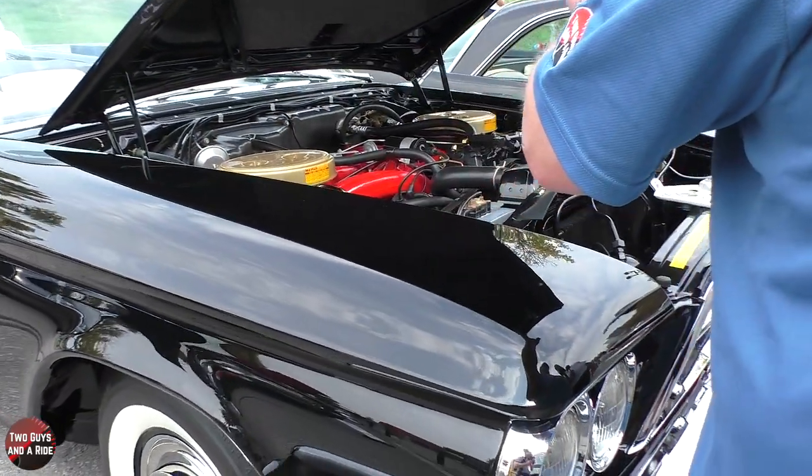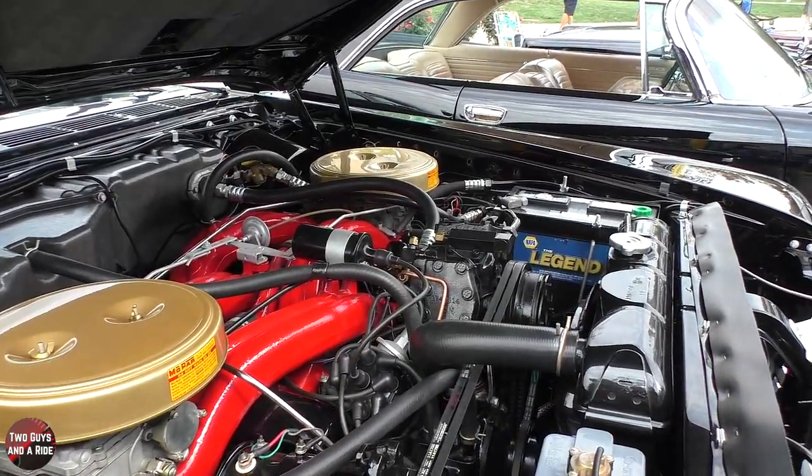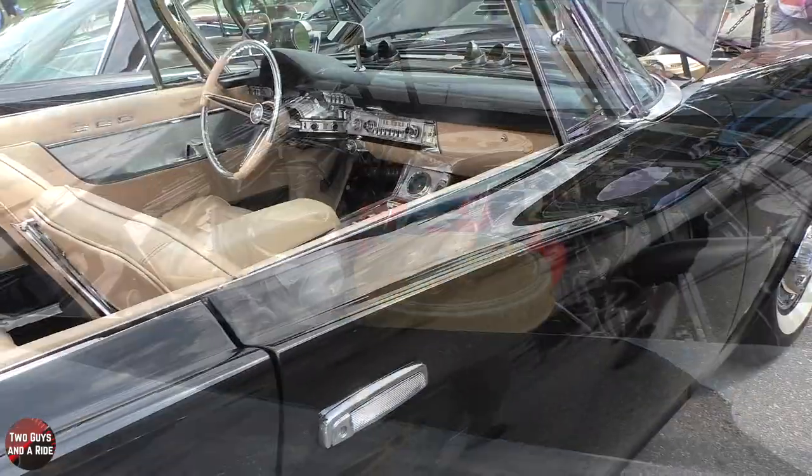It's an amazing piece of artwork to look at. Yeah. And it's got to be way more fun to sit in and drive it. It is fun. Yes, it's awesome. Let's step around the side here.